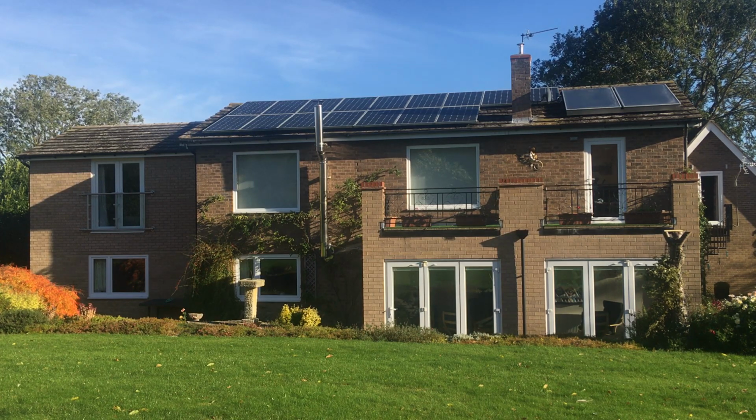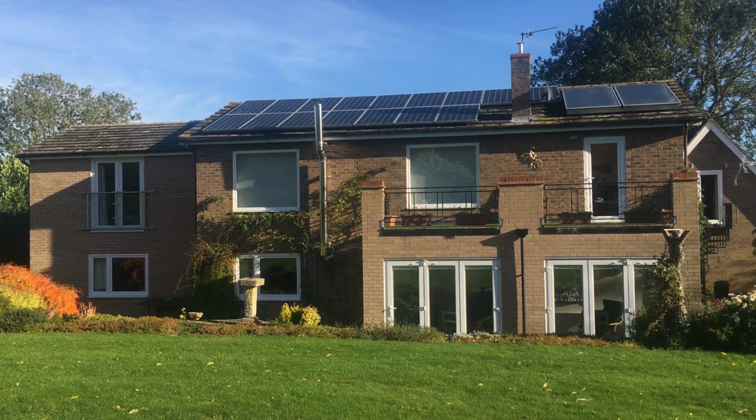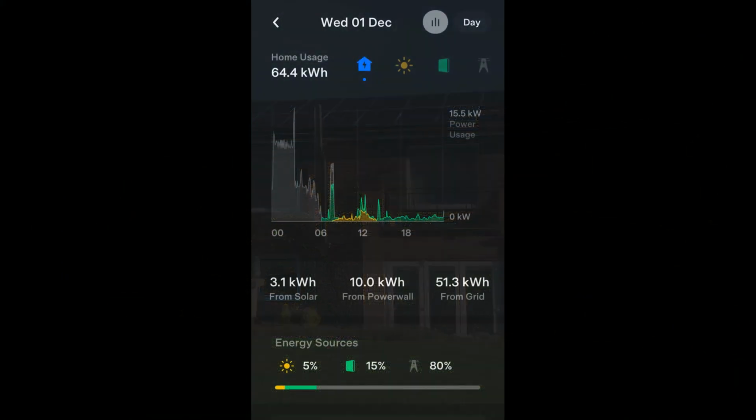I'll leave you with the home energy usage graphs from the Tesla app for each day of December, and hope for better results in 2022.